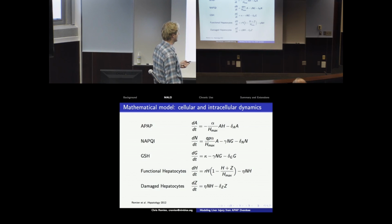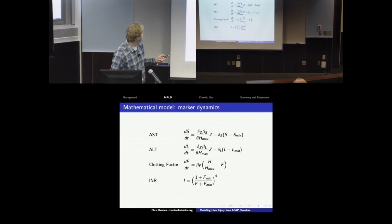Functional hepatocytes, we assume, grow logistically with some carrying capacity, and then they die at a rate proportional to the amount of NAPQ inside them. So they become damaged. The damaged hepatocytes then decay away, and when they decay away, they release AST and ALT into the blood, which are cleared down to their typical values, which are very low. Clotting factors are produced by functional hepatocytes and decay away, and we assume that multiple clotting factors are involved. So INR is inversely proportional to the amount of clotting factor, raised to some power, because multiple clotting factors are presumably involved in blood clotting.